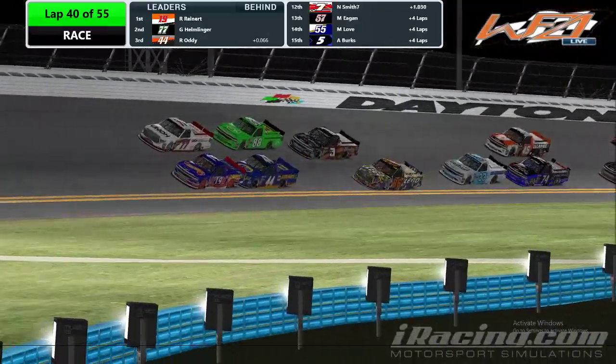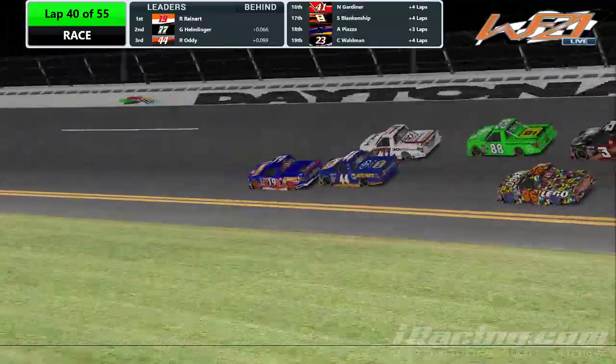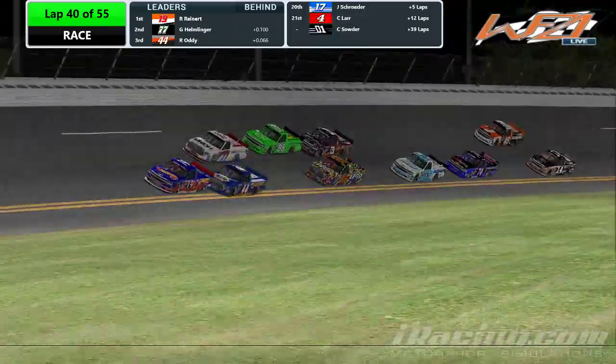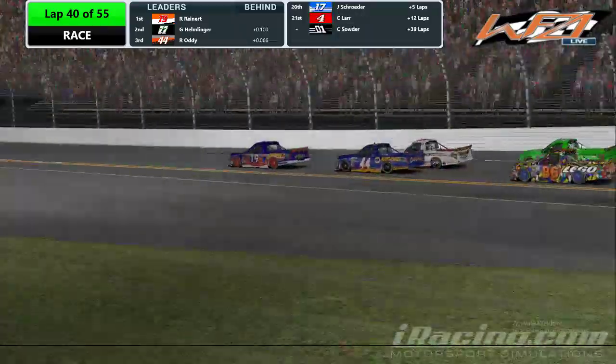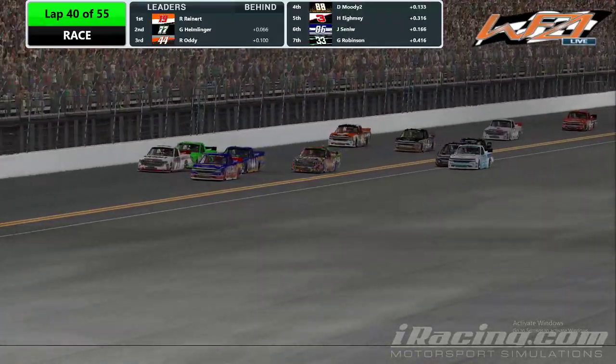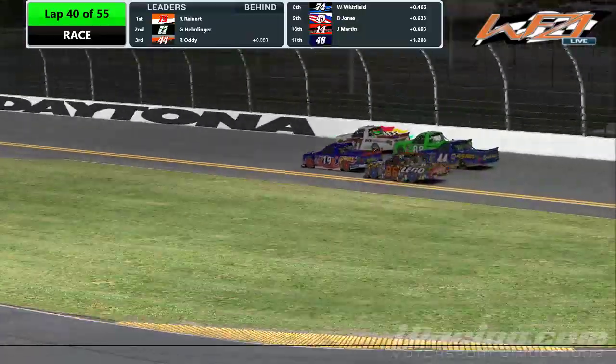Wow. I see some pretty aggressive moves going on midfield there as well. Yeah, there's going to be a little bit of anger, I think, over that restart from someone. Adi's got a lot of movement back there, running for second. He's very aggressive, and there's going to be a wreck. We have one. Oh, that's Hal Amy. He got all the way. Robinson's going to go around.